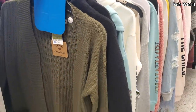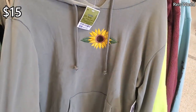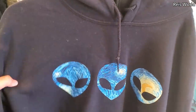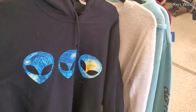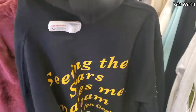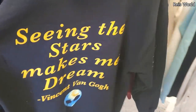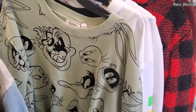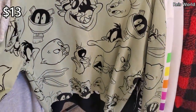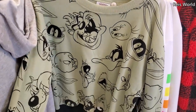Like the Tupac and Ice Cube, they will be 20. 15. You got that little sunflower right in the front. I am liking this alien one. My daughter is all about alien vibes. This is by Fifth Sun and only 16. Really cute, but it will be a crop for 13. Got the whole gang up in here. Daffy Duck, Marvin the Martian.